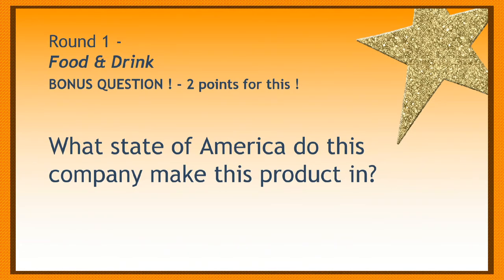So again, when it comes to the marking, there's 2 points for this. So hence there's 12 points in each round, a total of 60 for the whole quiz, should you be lucky.